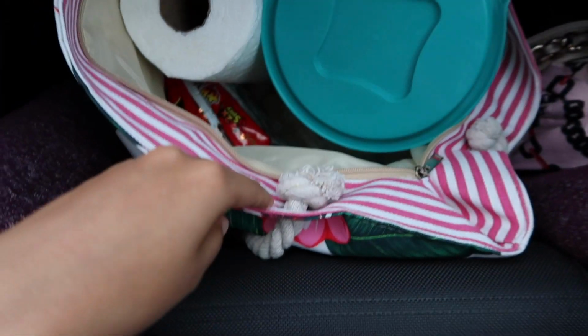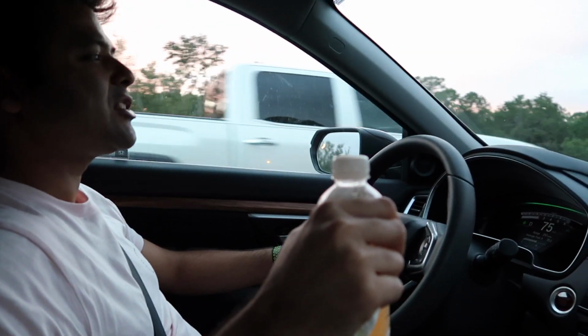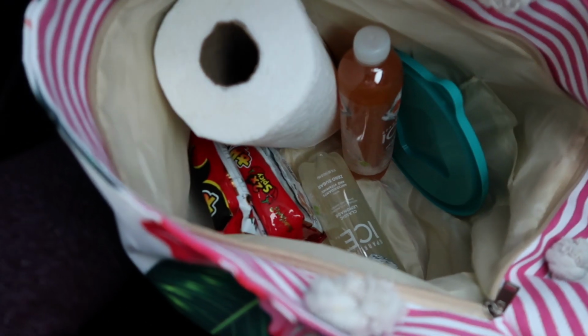And this is our little food basket. Only thing we don't have right now, I guess, is chips. Otherwise, we always carry some chips and sandwiches. Yeah, and this time we forgot to get chips. But when we stop for gas, we'll refill it. We'll buy it. But this is our baby bag of food.